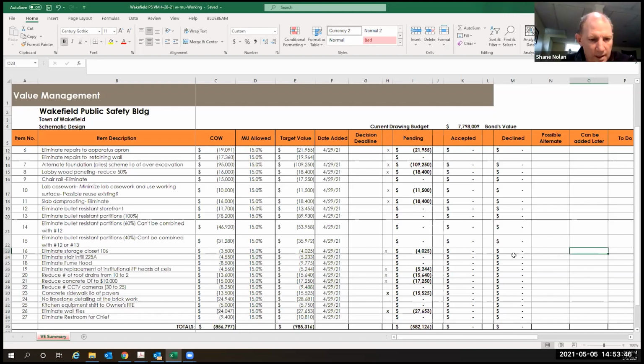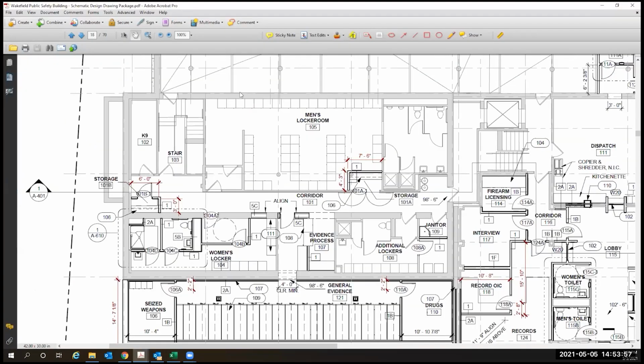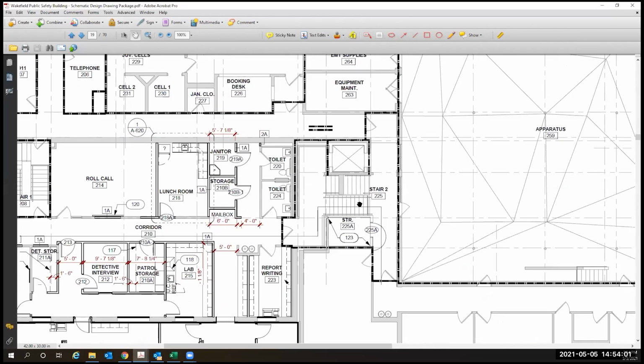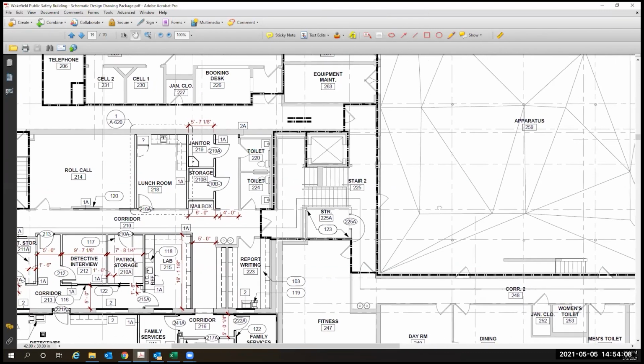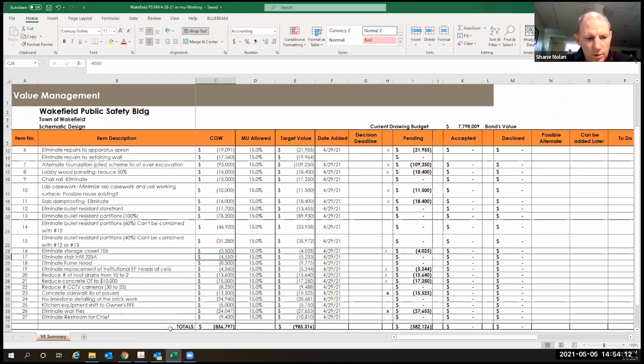And then I think the next one is that stair infill we were just talking about. That's the penalty box, as it's been termed. It's just the infill 225, which is the second floor. Right here, note 123. What was it going to be? Storage. Just another storage. It wasn't in the study, Joe, but it has been asked for.